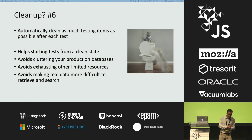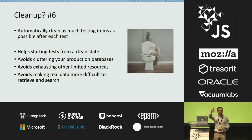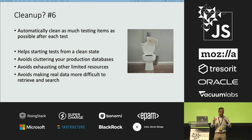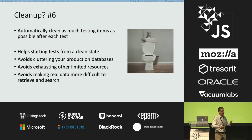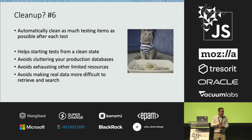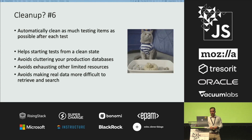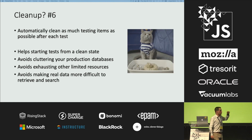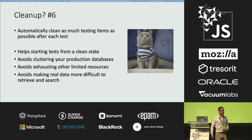It helps to keep your environment clean. It helps to start the next test from a clean state, avoids cluttering your databases or your services, or exhausting any other limited resources like IDs that you could have in your production system. And also, as in the example I just gave, it avoids making real data more difficult to query, to retrieve, and to search.